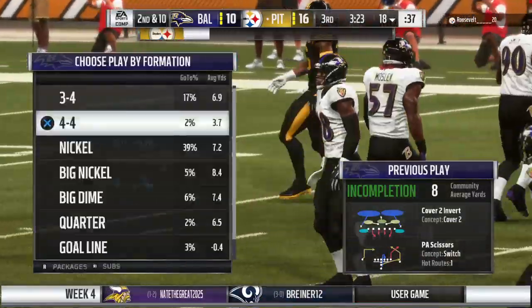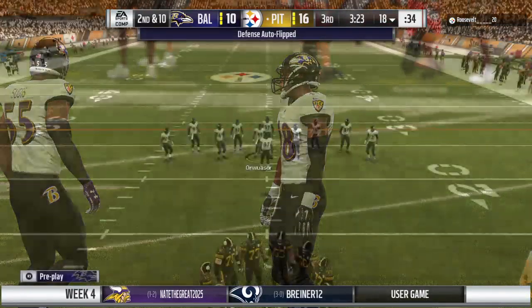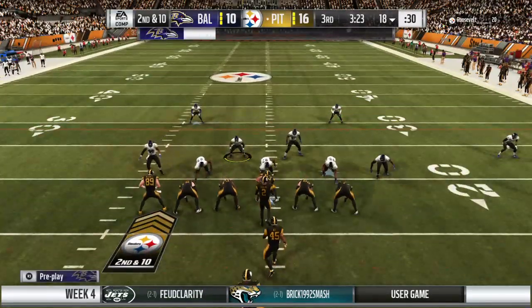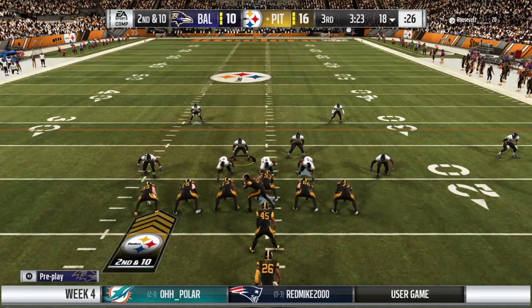Throwing on 1st down, but this one winds up to be incomplete. And it pops free. The collision there jarred the ball loose and brings up 2nd down. So after the incompletion on 1st, now 2nd and 10.